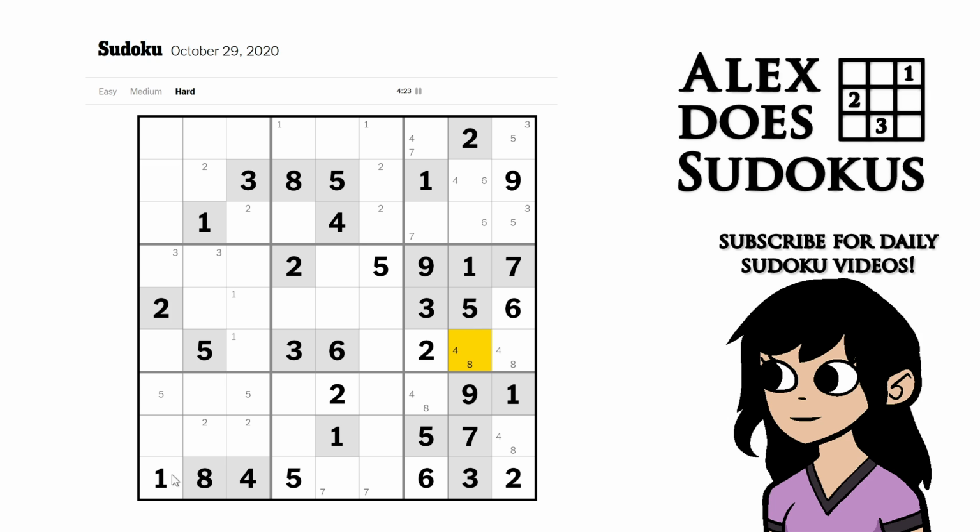Okay, so let's move on with the 8s. So the 8s can still go in these 3 cells. In that case, not super helpful, but we do have a pair of 8s here, thanks to this 8 and that 8. So that locks another pair of 8s up here. Let's see. Don't have any more 8s, so let's finally finish on the 9s.